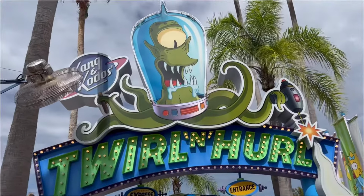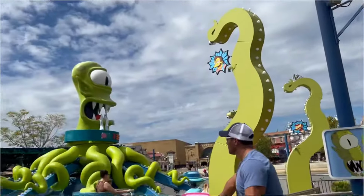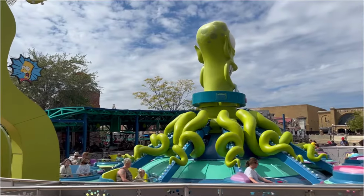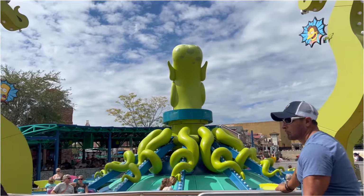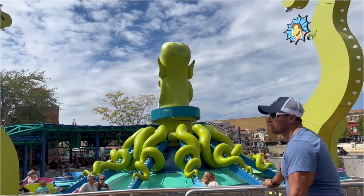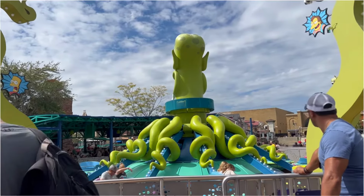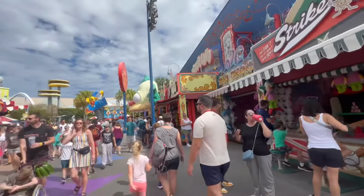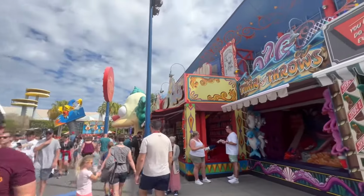Guys, time for a fat test of Kang and Kodos' Twirl 'n' Hurl. Now, this ride is just an up and down ride, like Dumbo or Magic Flying Carpets. I did ask, it is just one long belt, and they actually have an extension. It's a 55-minute wait right now, and it's just not worth that kind of wait, but you will be able to fit. We have a little carnival going on over here. That's pretty cool.